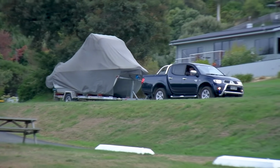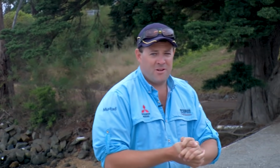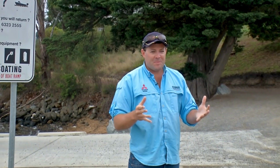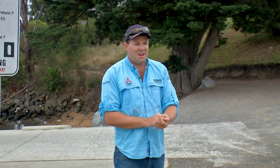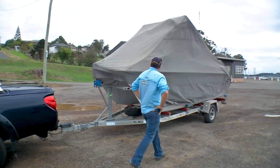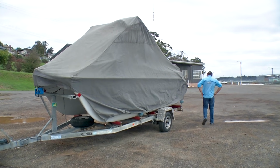What on earth is that? What on earth is that thing? This is Nick's new project boat, which I'm yet to lay eyes on. We're about to put it in the water and take it out. He's been going on and on about it, how big it is, how much of a family cruiser it is. Well, that's my first look at it. What is it? What on earth? Good grief.